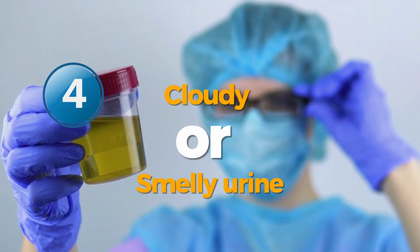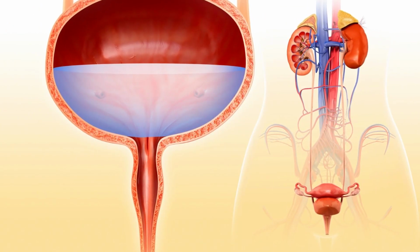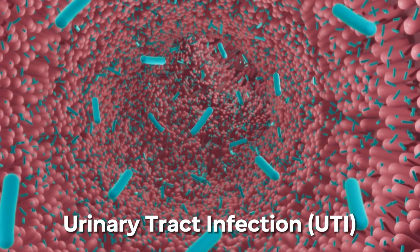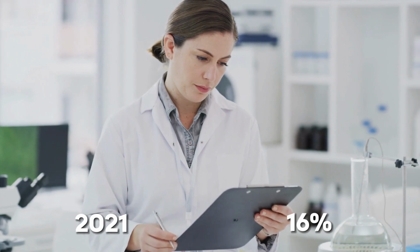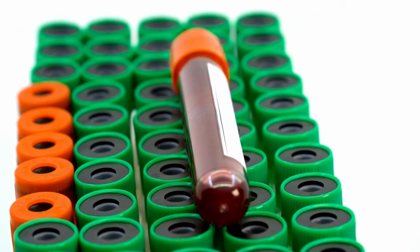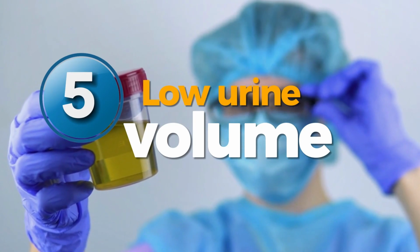Number 4. Cloudy or smelly urine. Cloudy or smelly urine is a potential indicator of an infection in the urinary tract or kidneys. Healthy urine is typically clear and odorless. Pyuria, or pus in the urine, can cause cloudiness, while bacteria associated with UTIs can cause foul odors. Concentrated urine may also produce an unusual smell. According to a 2021 study, roughly 16% of individuals with acute kidney stones also had a UTI. If a UTI occurs in conjunction with a kidney stone, medical attention is required immediately, regardless of the presence of a fever.